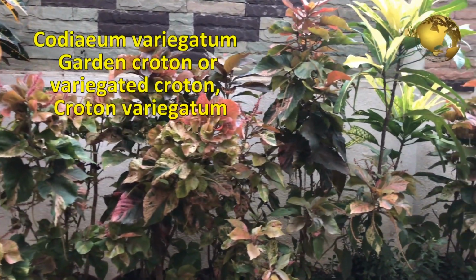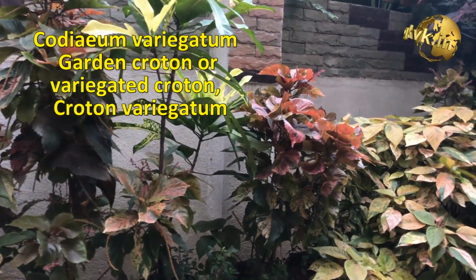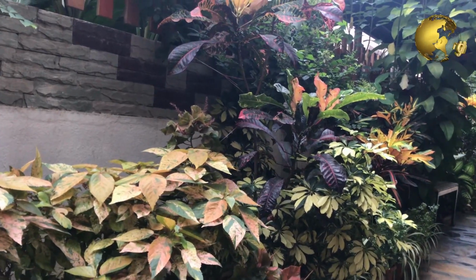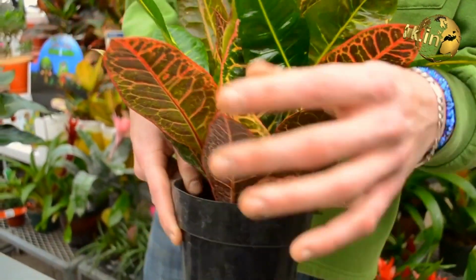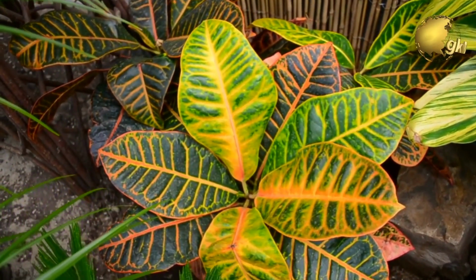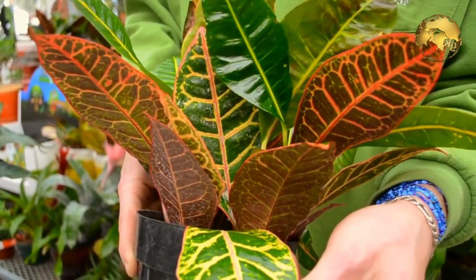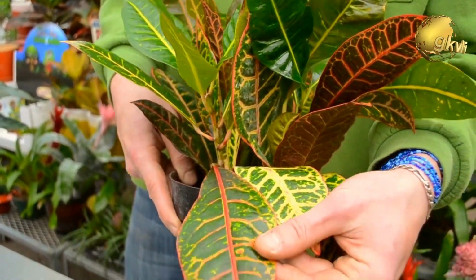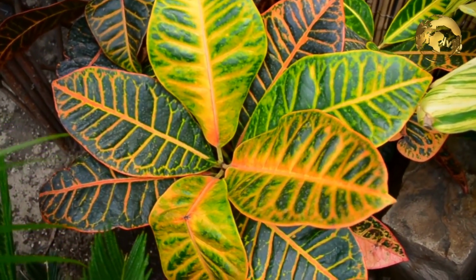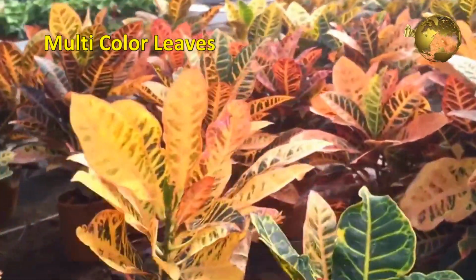Croton plant, the scientific name is Codiaeum variegatum, also known by various names like garden croton or variegated croton, croton variegatum, etc. It's a species of the plant in the genus Codiaeum. It's a native plant to Indonesia, Malaysia, Australia and the western Pacific Ocean islands, but it's an evergreen plant with colorful leaves. In tropical climates, crotons make attractive hedges and potted patio specimens, valued for their striking foliage, that is, colorful leaves. They are mainly outdoor plants.